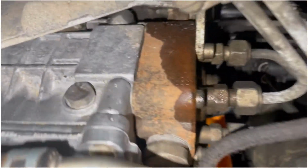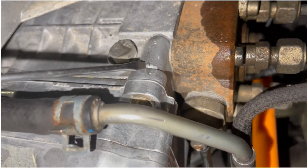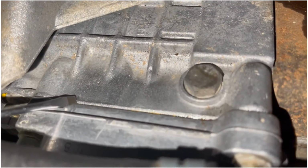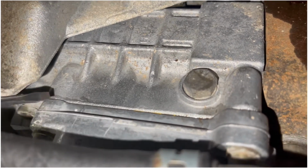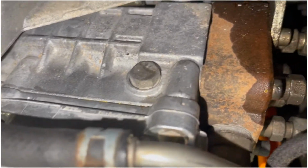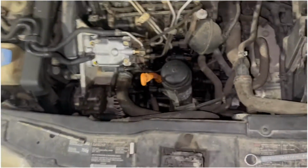So you can see down in here where I scribed it, just with a flathead screwdriver, I made a couple marks right there, and then another set right there, just so we don't get this, you know, forward or backwards too much one way or the other. When we go back together with it, we'll line those marks back up. Hopefully the injection quantity will stay right where it needs to be.